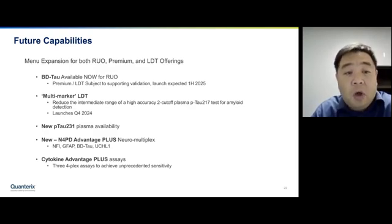We also recently launched BD-tau, which is brain-derived tau, for RUO service in Accelerator Lab. And we're going to provide the BD-tau premium service in the first half of 2025. And then besides BD-tau and p-tau 217, we now also provide the new p-tau 231 plasma assays, and this assay will be launched very soon in Accelerator as well.